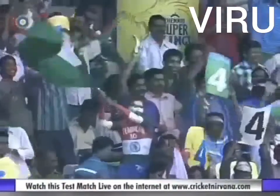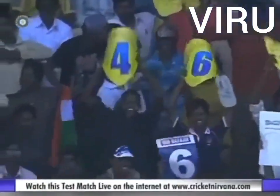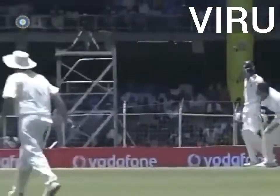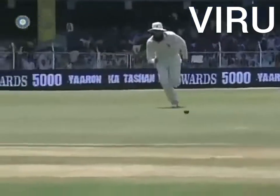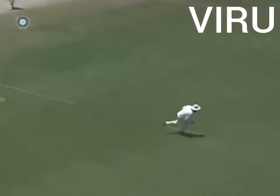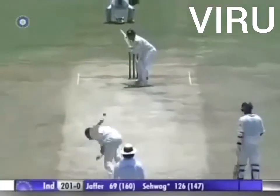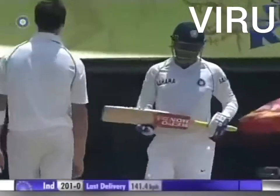201 is India and 201 is the partnership. That was another terrific shot by Sehwag. He just waited for the delivery, played it late and picked that gap between point and cover. Some more runs. 4 of them.